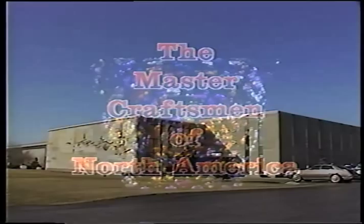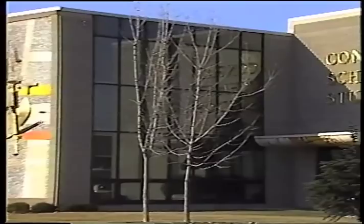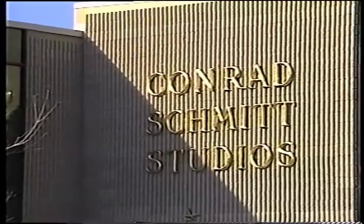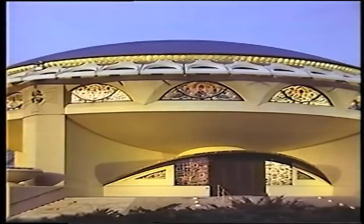The studio is known for creating fine works of art in stained glass. It is an art, a 2,000-year-old art form, the making of stained glass. Yet today, for Conrad Schmitt Studios, creating stained glass demands this company be contemporary in its thinking, contemporary in its design, and contemporary in its work.